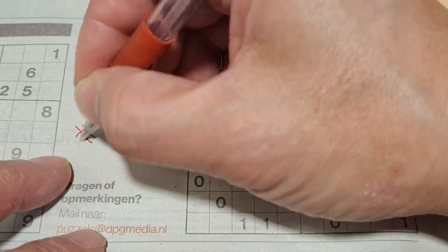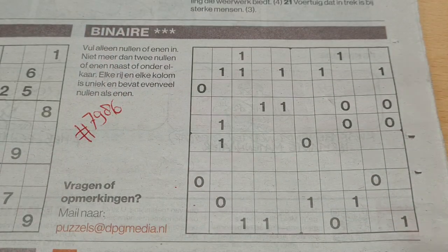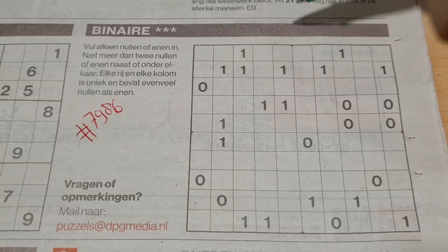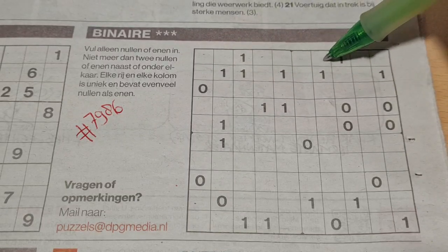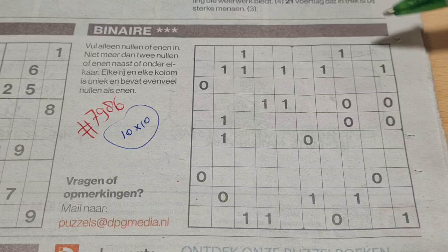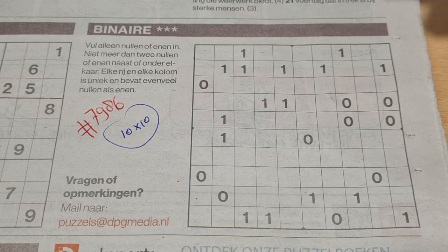Binary. Let me mark this, 7986. This one is 7985. Yeah, 7986. All right, we have here 1 2 3 4 5 6 7 8 9 10, 10 by 10. That means in a row or in a column there are always 5 ones and 5 zeros. All right, so let's get started.